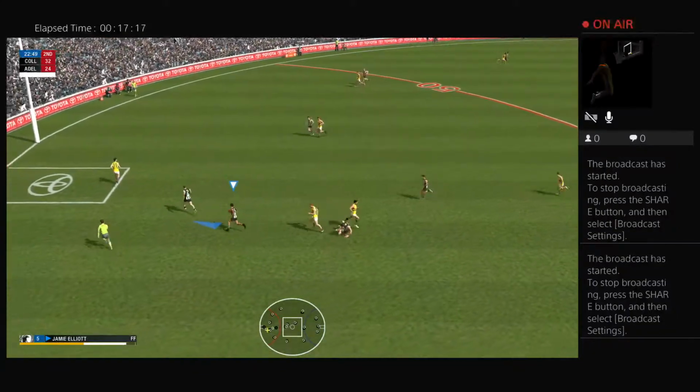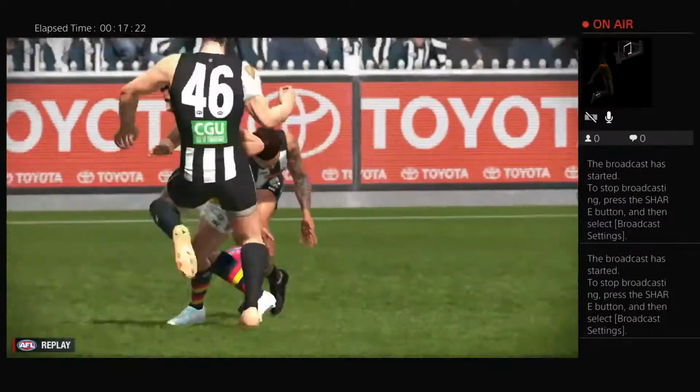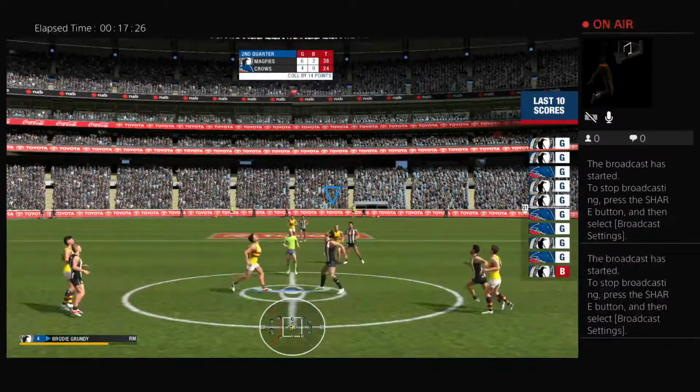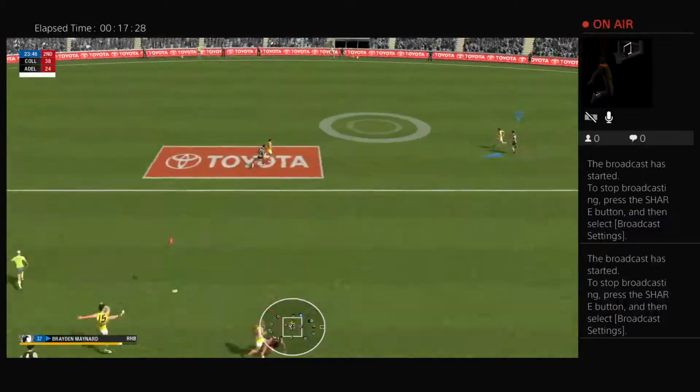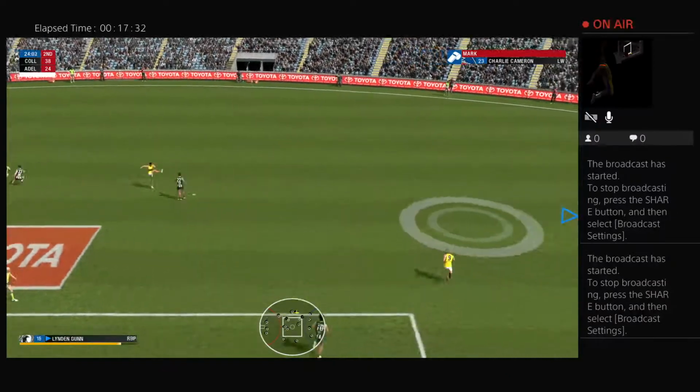He's got it. He looks a chance. Eat that, he says. Great goal. The umpire set to bounce to restart the game. Grundy with the hit. Hartigan with the ball. Hands like dinner plates. Cameron puts it on the boot.